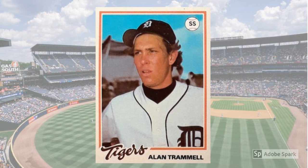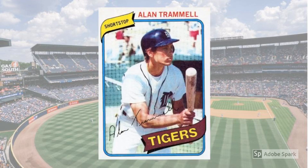Issued in packs of 3 with food purchases, the cards were identical to the base cards except for numbering, and except for the rookies who escaped the bounds of their multiplayer confines. Today, the Trammell Burger King card sells for about $15 to $50 raw, depending on condition, and up to hundreds of dollars for graded mint copies.